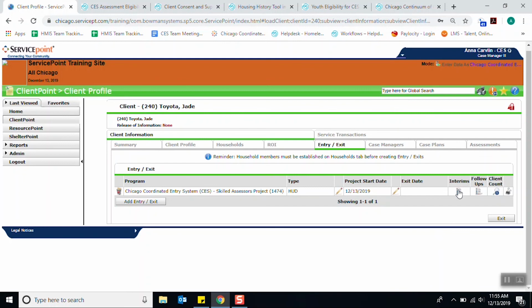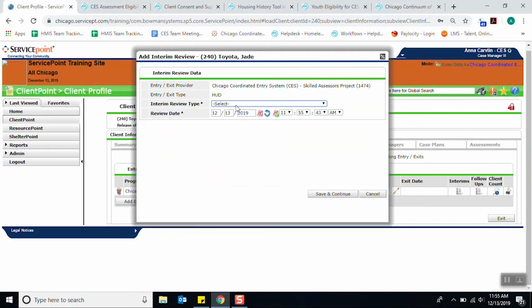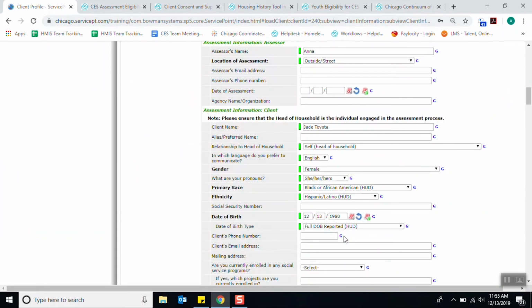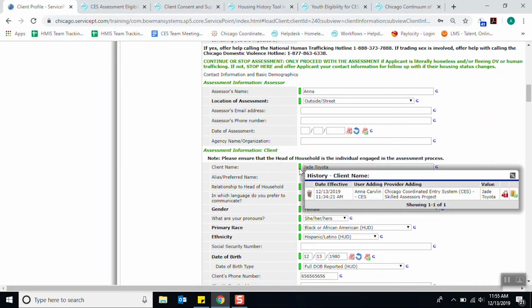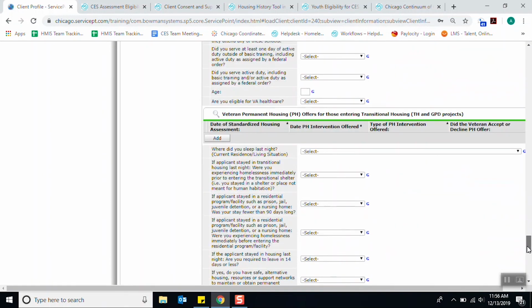The client comes back a little later. They have some more information for you. You're going to add an interim update over here. Save and continue, and then let's just say the client has perhaps changed their phone number or added some new information about that. All of these little bars, you should be able to look and see what the history is here for most of the questions that have been completed.